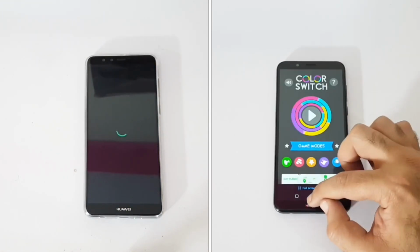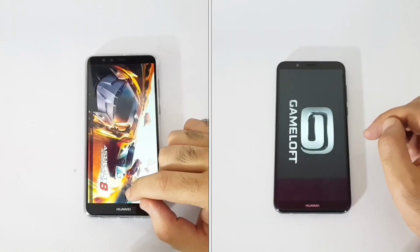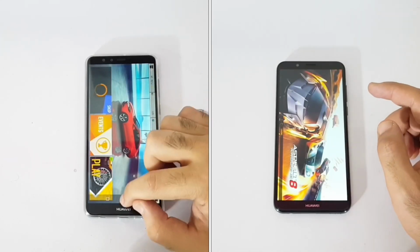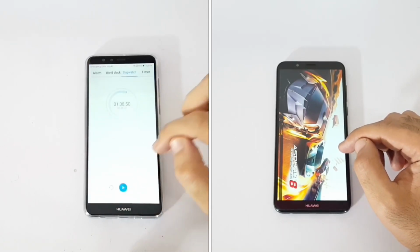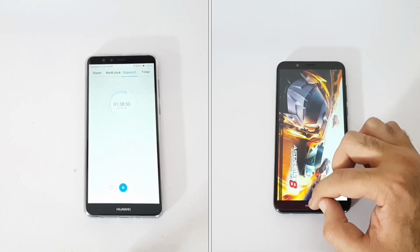Now both these devices are on their final game, which is Asphalt 8, and let's see how much time both these devices take to open this game. And Y9 is going to take the lead, I think, again. So clearly Y9 is winning. Let's take a look at the time taken by Y9. You can see it has taken a total time of 1 minute and 38 seconds, while Y7 is moving very slow on this game. This is a heavier game, and maybe because of this it is taking too much time.